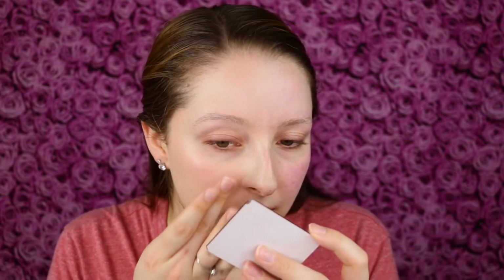Kind of buildable. For a BB cream, I really like this coverage. I think it completely evened out my skin tone, and I love how my skin looks.